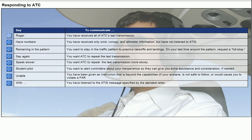Centennial Tower, Cessna A7109er, Roger. Midway Tower, Cherokee 3639er Whiskey, 10 miles west for landing, have numbers. Aurora Tower, Cessna 8367 November, ready for takeoff, remaining in the pattern for touch and goes. DuPage Tower, Lance 8799 Echo, say again. Colorado Springs Tower, Cessna 135 Juliet Romeo, speak slower. Centennial Tower, Cessna 8435 Romeo, student pilot. DuPage Tower, Cessna 1234 Bravo, unable to climb at 1,000 feet per minute. Midway Tower, Cherokee 3639er Whiskey, 10 miles south, landing with golf.